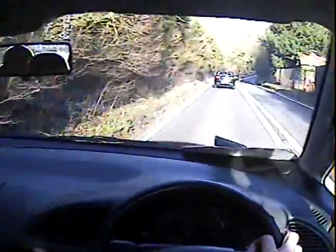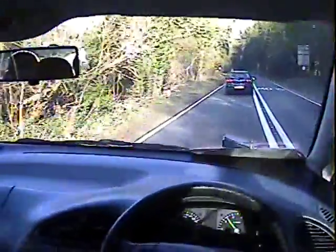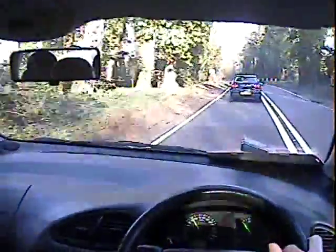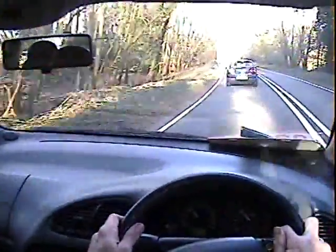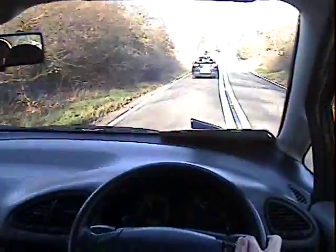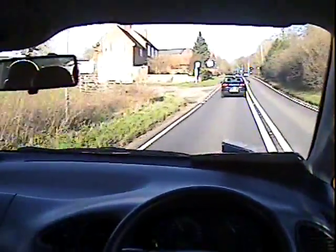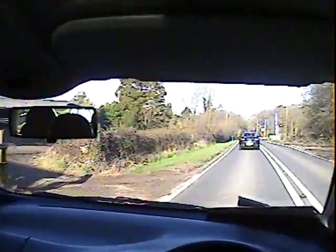So we're doing 55 miles an hour now, and it's just getting into its stride. Feeling plenty more performance from the motor on these. They do go very nicely. You could cross continents in one of these and not have too much of a problem at the other end with tiredness or anything. Certainly not from a noisy engine.